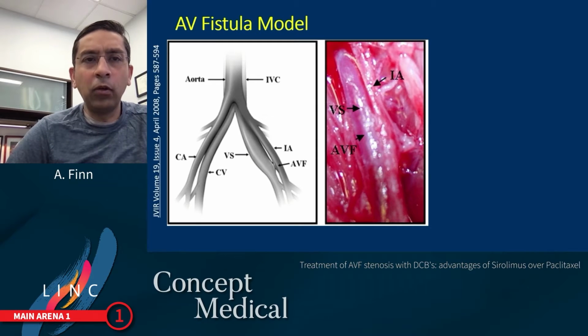The AV fistula model we are currently conducting. This is done in the porcine model, where we connect the iliac artery and the femoral iliac vein, and the femoral artery together to make a fistula, and then treat this fistula over time and look at the effect out to 60 days.